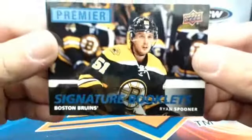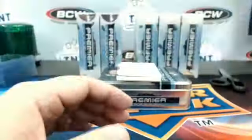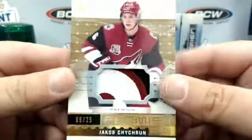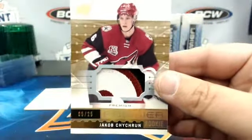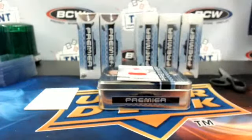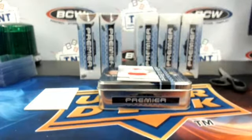We got a signature booklet going out to the Boston Brew, Ryan Spooner. There's the spoon. And we got a nice rookie patch to 25, Jakub Chychrun for the Oats. Where is Bo Batty? What happened to Bo Batty?